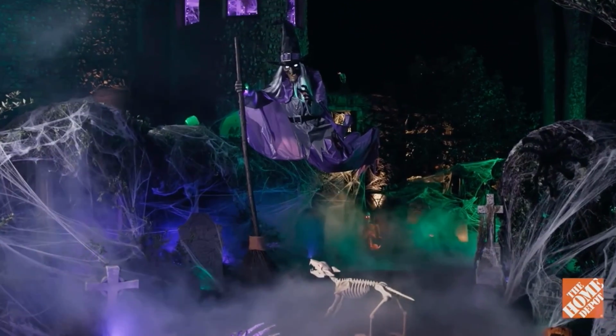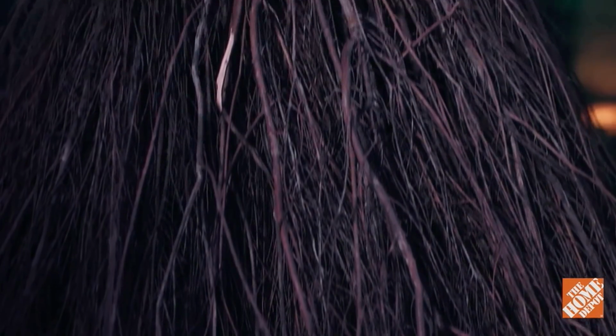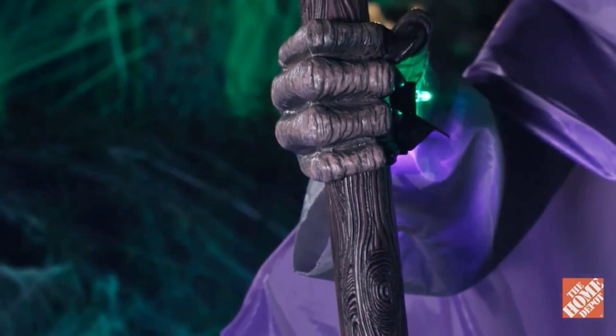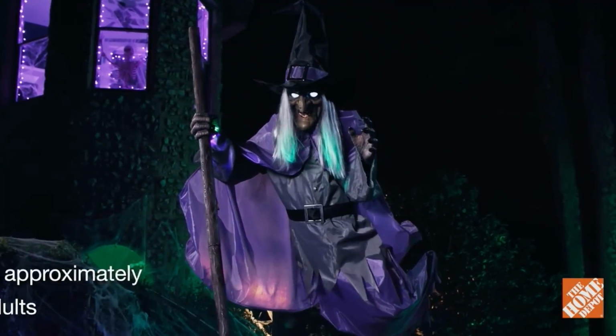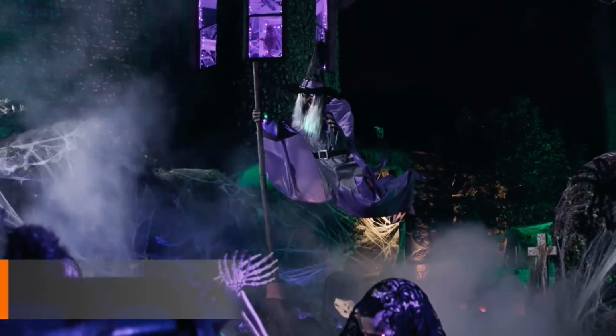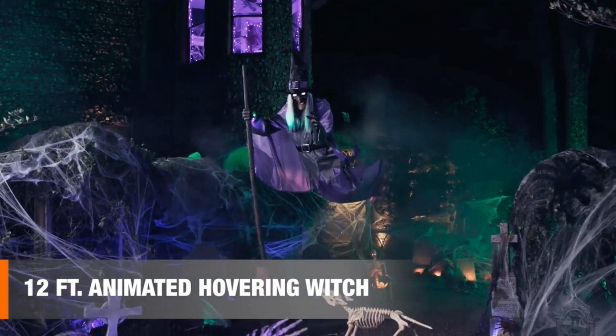Floating firmly in place atop a giant imposing wooden broomstick, the 12-foot animated hovering witch warns weary visitors that no treat ever comes without a trip or two.